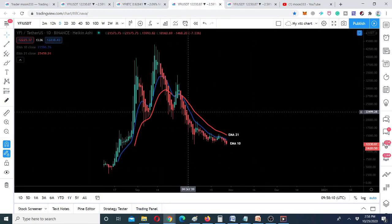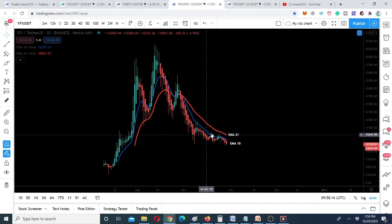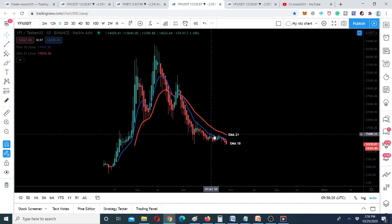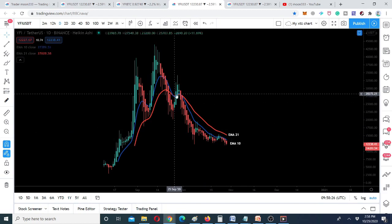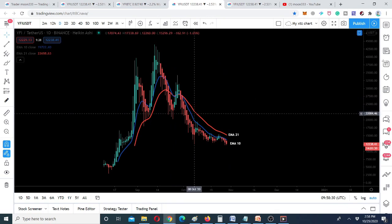And if we take a look at the different indicators and moving averages, first of all, I want to show you the exponential moving averages on the daily chart. This is the exponential moving average 21, and this blue one is the exponential moving average 10. You can see that the exponential moving average 10 is moving below the exponential moving average 21. So this is a bearish signal.